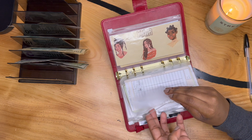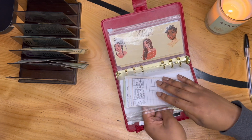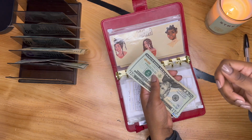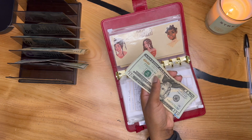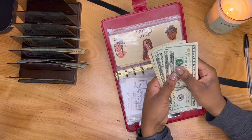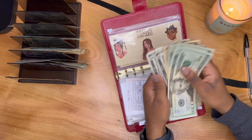So this wasn't going to get stuffed, but when I gave the banker my slip for the bills that I wanted, he misstepped and added an extra 20, which is fine because I told him, it's okay, I'll just take it. So now this gets stuffed with 15. So 20, 40, 60, 70, 80, 85.